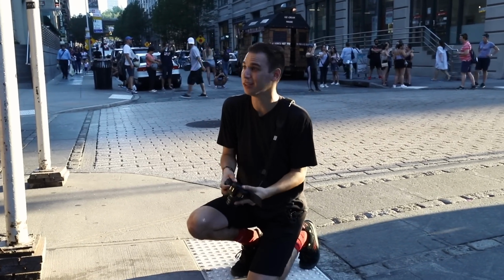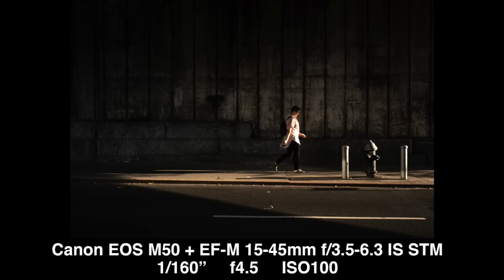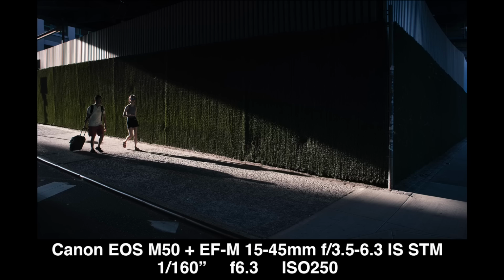You're gonna find tons of random great lighting as you're walking throughout the city. When you see it, don't be afraid to have your model step up for a portrait. If you don't have a model, wait for the right person to come through for a street photo.